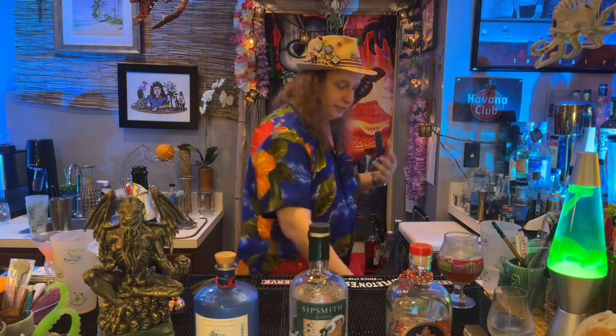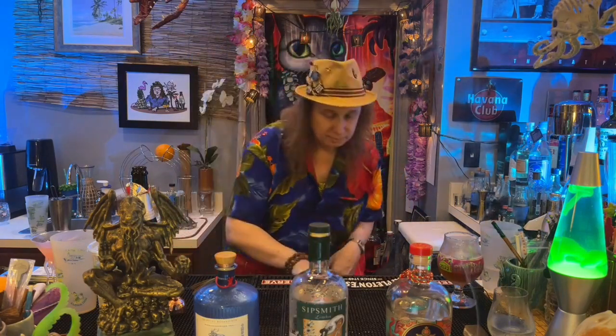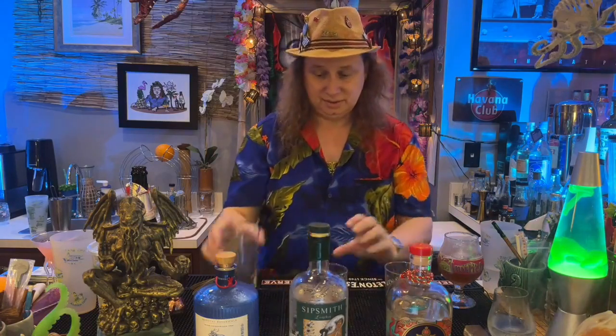Okay, so gin and tonics are classically done in sort of a tall or Collins glass. So we're gonna go ahead and do that. But I have to go find them first. So we're gonna just disappear for a moment. Oh, look. Right here. Collins glasses, there you go.